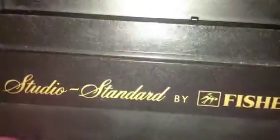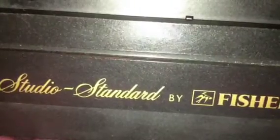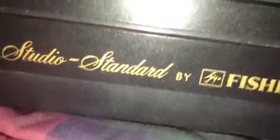The studio antenna band? Antenna land? Antenna bands? I don't know. It's a word they made up. And again, it's made by Fisher, which I'm almost 75% sure has gone bust at this point. It's a video recorder, no duh. And it is model number FVH-4050.